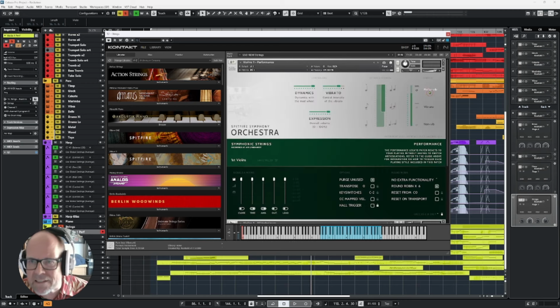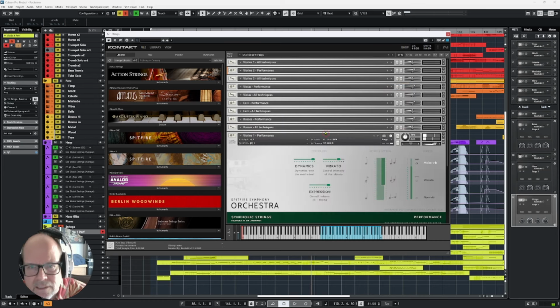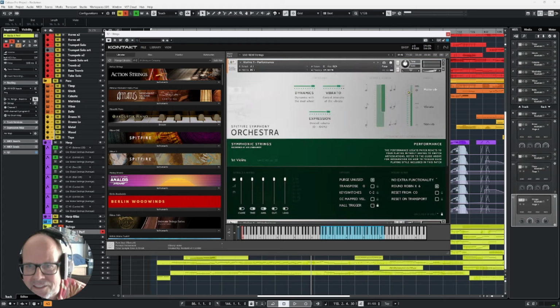Let me open this up. Yeah, this multi vibrato thing. Oops, I lost it. Here it is. Don't move this. Yeah, this is Kontakt. Got to be careful. So here's my vibrato. Here's the slider.